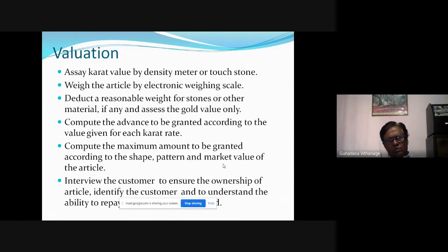Now, we want to go to the most important area. Up to now, what we did is to measure the purity of gold. We need two major things to give a valuation. Valuation is the most important thing for a gold loan officer. Everything depends on his valuation. He is the most important person in this business.